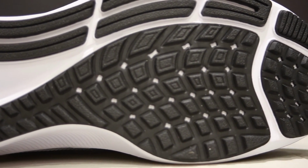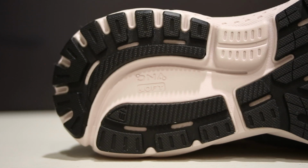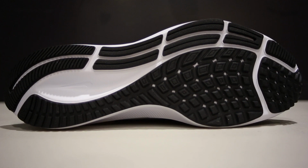You got the guidance line running on the lateral side of both of them. Slightly bit of cushioning has been taken out of both the rear foot, so these are running with slightly higher offset than most shoes, but we'll get into that when we hit the midsole. Very durable outsole, very thick, a bit more thickness underneath the foot on that Ghost. You're probably looking at about 800 to 1000 Ks out of both of these shoes as far as the outsole goes.